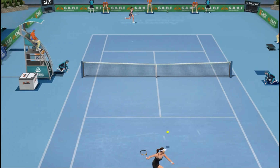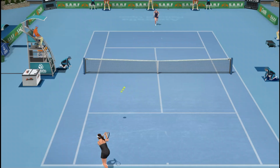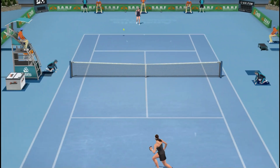Martina Hingis turns. Anna Ivanovic strikes a forehand with depth. Martina Hingis with backhand return. Backhand to backhand. And then Anna Ivanovic strikes a forehand to left with depth. Martina Hingis with forehand return.